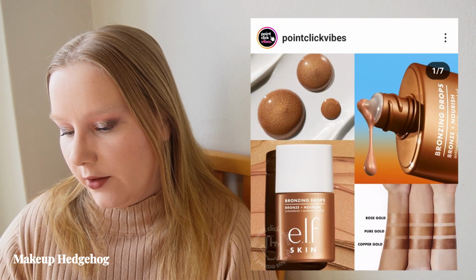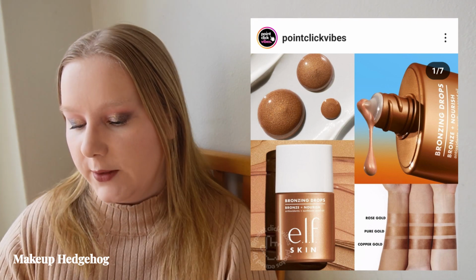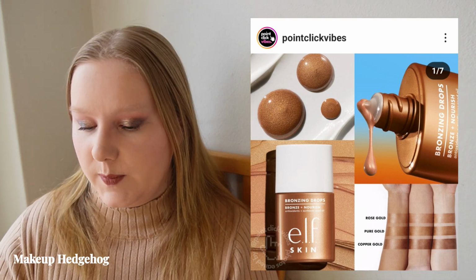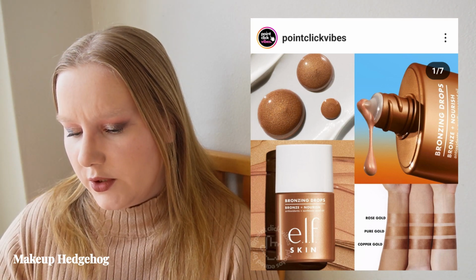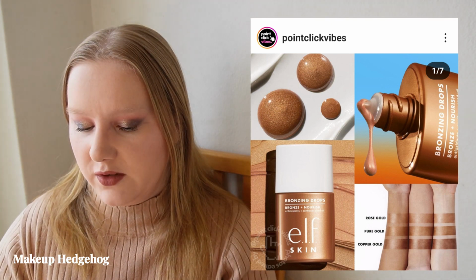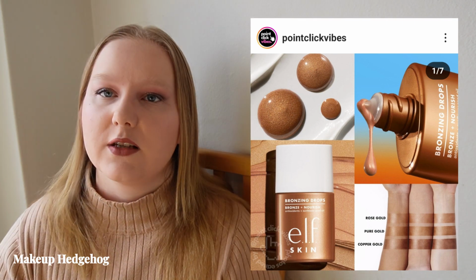Okay, we are continuing with the liquid bronzing theme. E.l.f. has announced their version of this also, and these are also advertised as bronzing drops. These are $12 US each, so these are very inexpensive. These look very opaque, so when I'm looking at the arm swatches I'm wondering, have they just piled a lot of product on the arm swatches, or does it actually have this much pigment as the swatches make it seem?